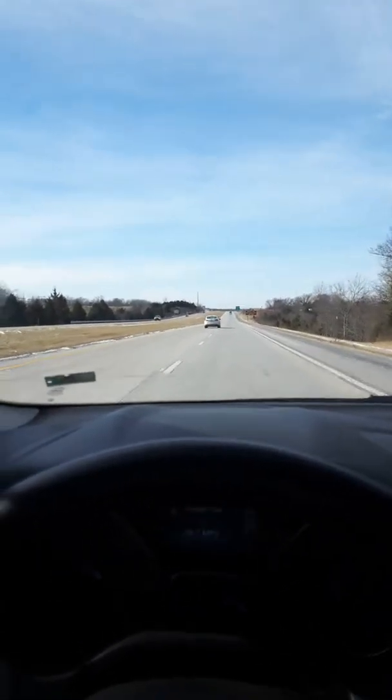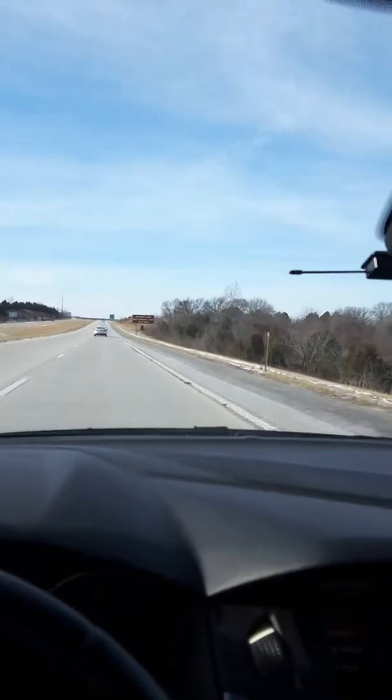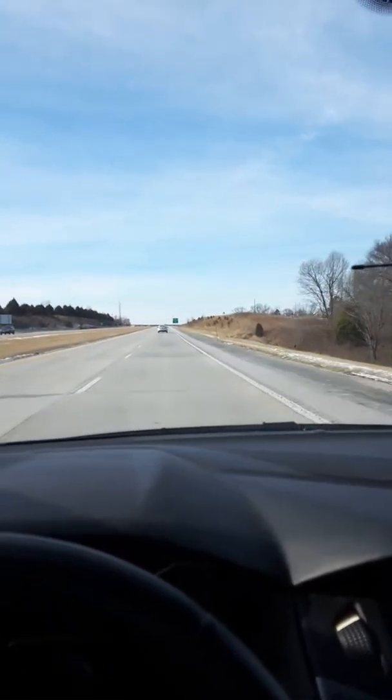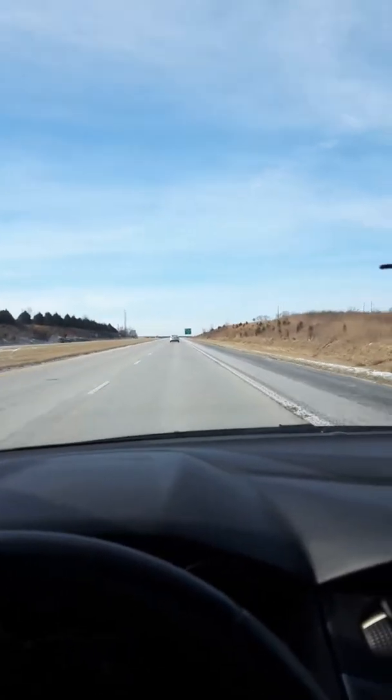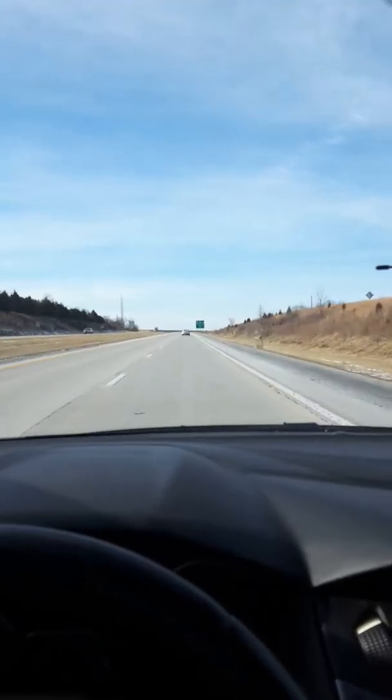But I'm getting off at this exit right here. About 500 feet before your exit, you give your signal. So now I'm giving my signal, as you can see.